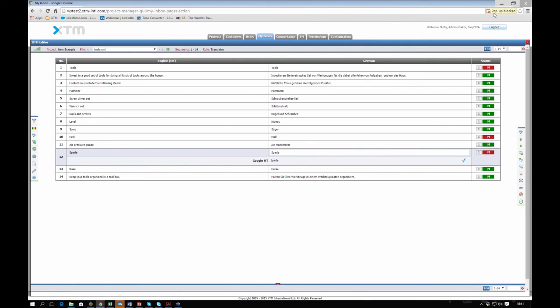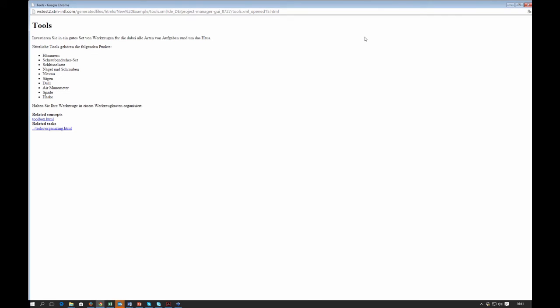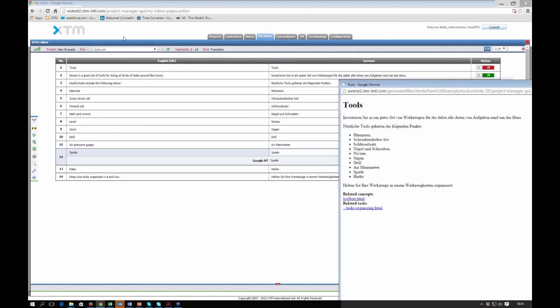So if I click this XTM, if we just unblock that. So I'm going to have to do that again. Sorry about that. There we go. Just give it a second. It's going and getting the DITA Open Toolkit to generate the preview, and then the linguist can actually open up the topic, and they can see really quickly, if I just pull this over here, what this actually looks like.